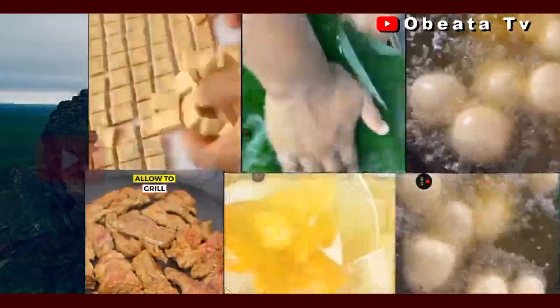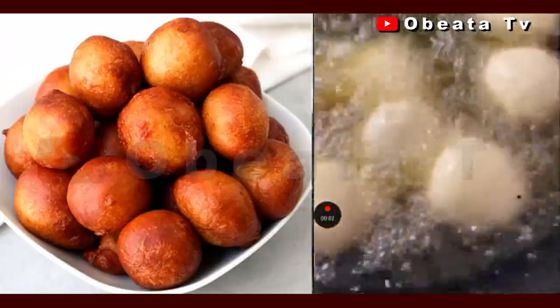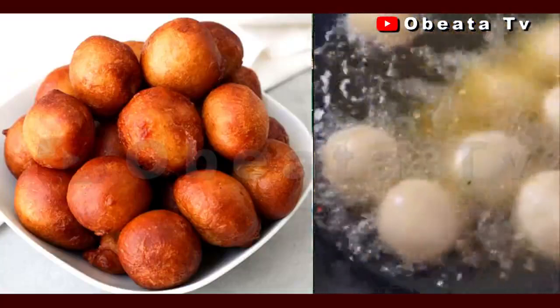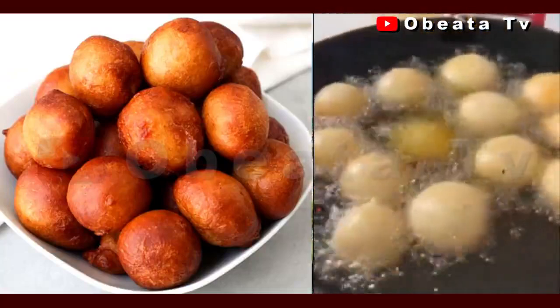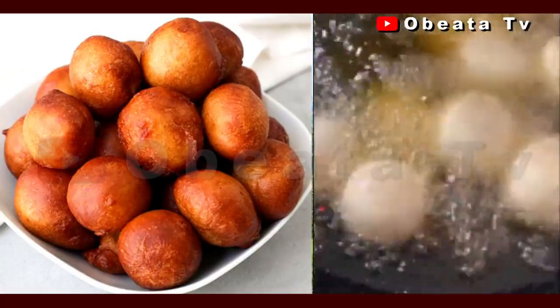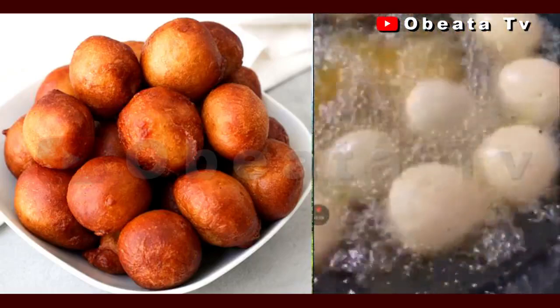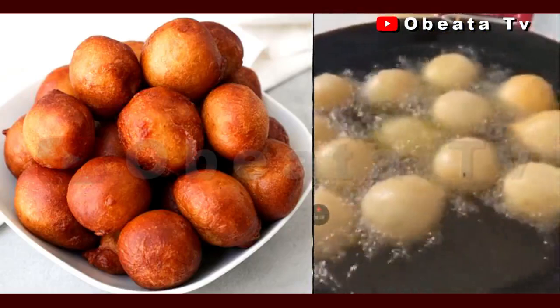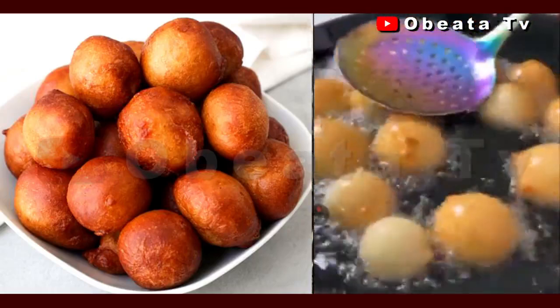The number one for here na the puff puff. You see, puff puff na popular Nigerian snack, like deep fried dough balls. To make puff puff, you go need flour, sugar, yeast, water and oil for frying. Mix all the things well, allow them rise, then use spoon take scoop butter. Put inside hot oil, fry until it turn golden brown. Serve them warm for sweet enjoyment.